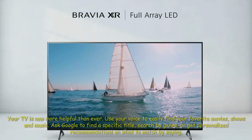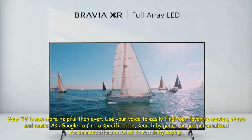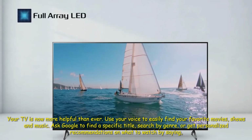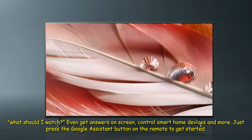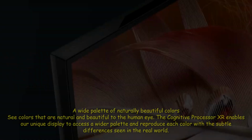XR sound. Your TV is now more helpful than ever. Use your voice to easily find your favorite movies, shows and music. Ask Google to find a specific title, search by genre, or get personalized recommendations on what to watch by saying, "What should I watch?" Even get answers on screen, control smart home devices and more. Just press the Google Assistant button on the remote to get started.